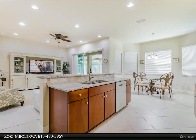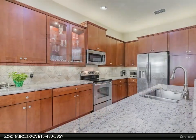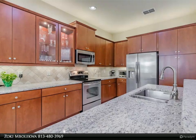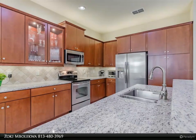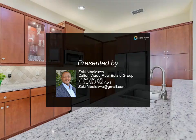The laundry room features overhead cabinets, a utility sink, and a GE front-load washer and dryer, 2021. All rooms, excluding the Florida room, have window blinds inside and accordion hurricane shutters outside. The 2-car garage has epoxy flooring and shelving for extra storage and is home to the Culligan Water Softener system. Enjoy resort-style living at Valencia Lakes.